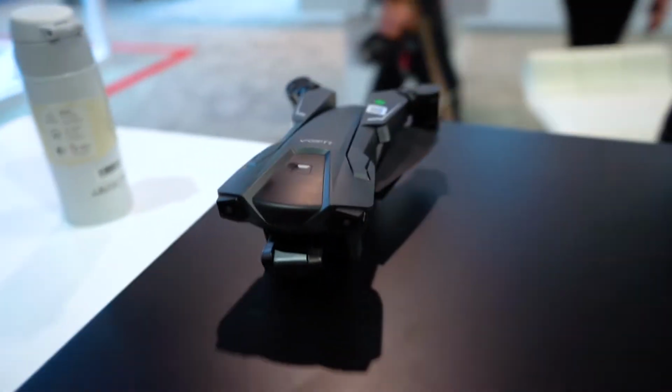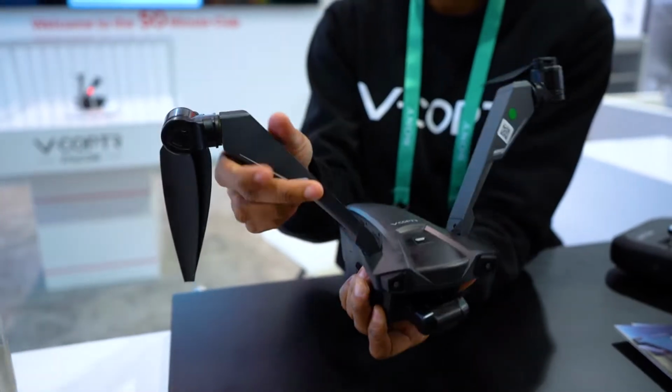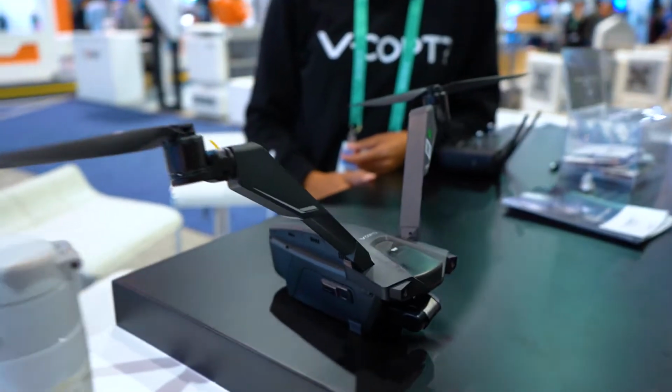Pretty sweet little deal. Check this out, I haven't seen anything like this before. Looks like a normal drone, right? But there's only 2 wings, only 2 blades on this drone. So they say with only 2 motors, you can get a flight time of 50 minutes on this drone. Pretty incredible. I'd love to try this thing out in the future.